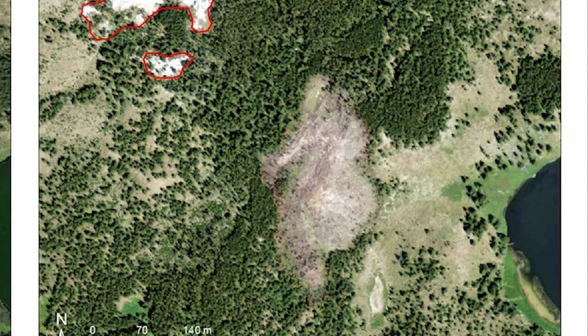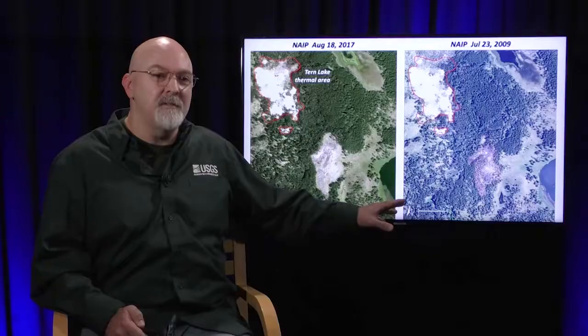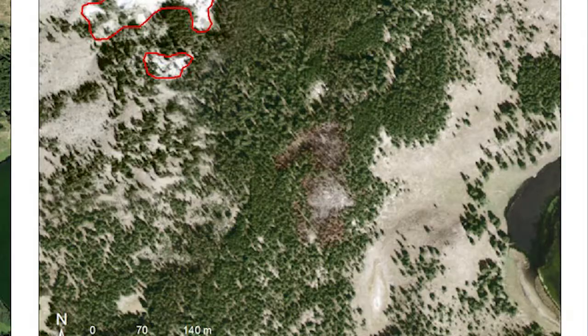If we go back to 2009, it's definitely different. It's definitely smaller, and you can see more trees in the area that are not falling down, but they're starting to brown and become stressed. And if we go back to 2006, there's a big difference. There's just a little area barren of vegetation here, and also up here, there's a patch of no vegetation, and then just browning trees around it.